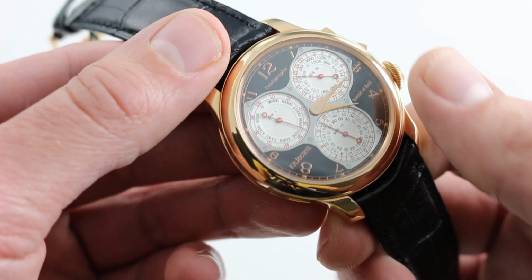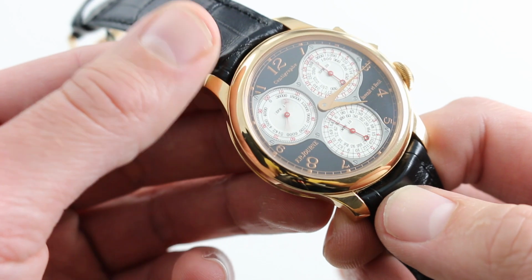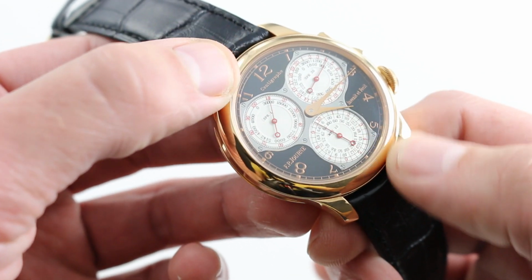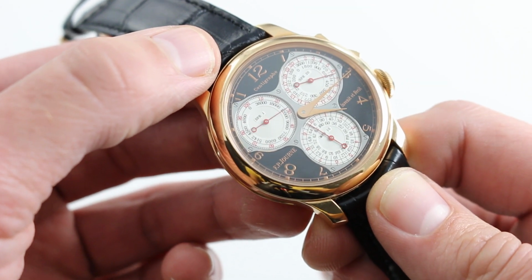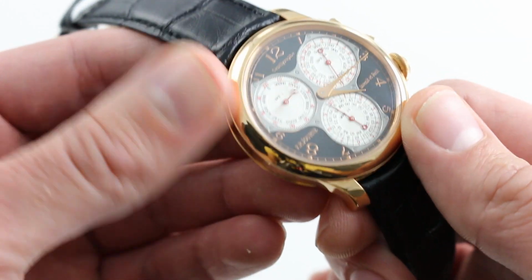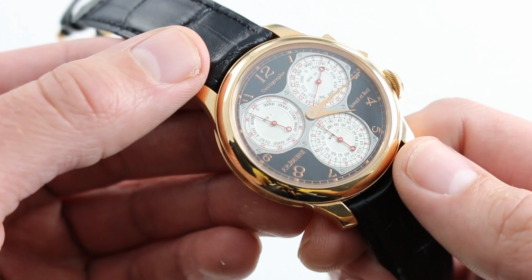Now, the dial itself features a beautiful matte black. This is distinctive of the boutique edition. Rose gold with a matte black dial with beautiful gold lacquer is distinctive of FP Journe's boutique watches. Distinct from the black label in as much as the black label features the black dial with platinum, the boutiques are black dial with rose.